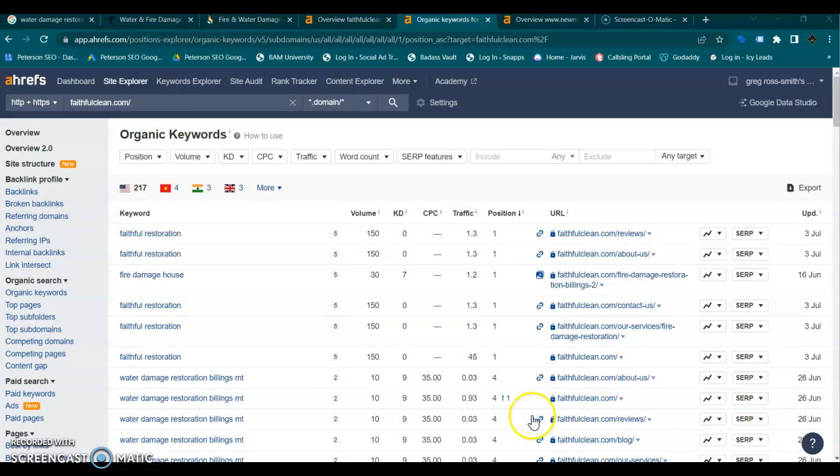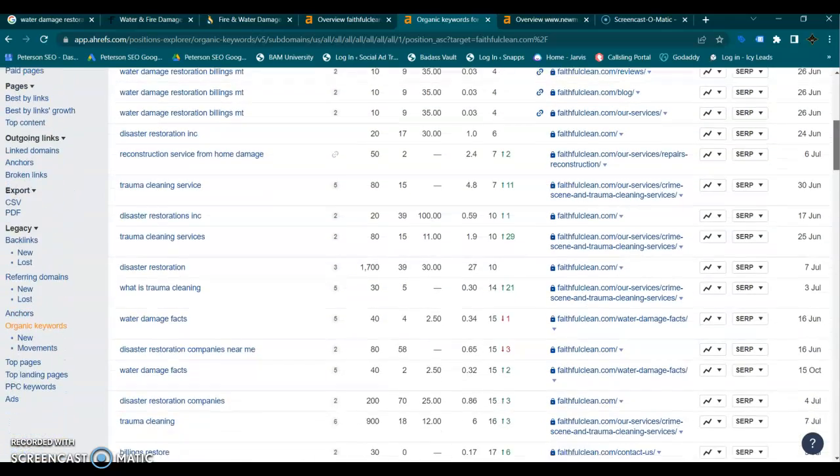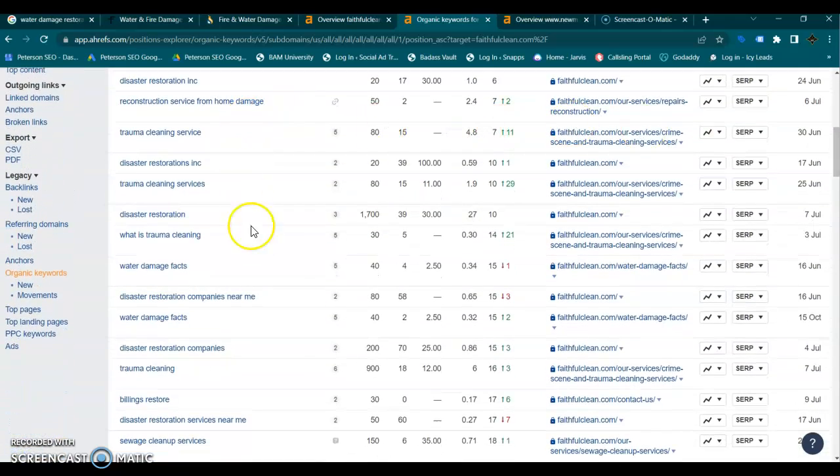But as you can see, as I mentioned before, these keywords here are on multiple pages. So you're running into problems here, not showing up where you should be because the keyword is being cannibalized. So you definitely want to work on all these keywords. All of these are national.